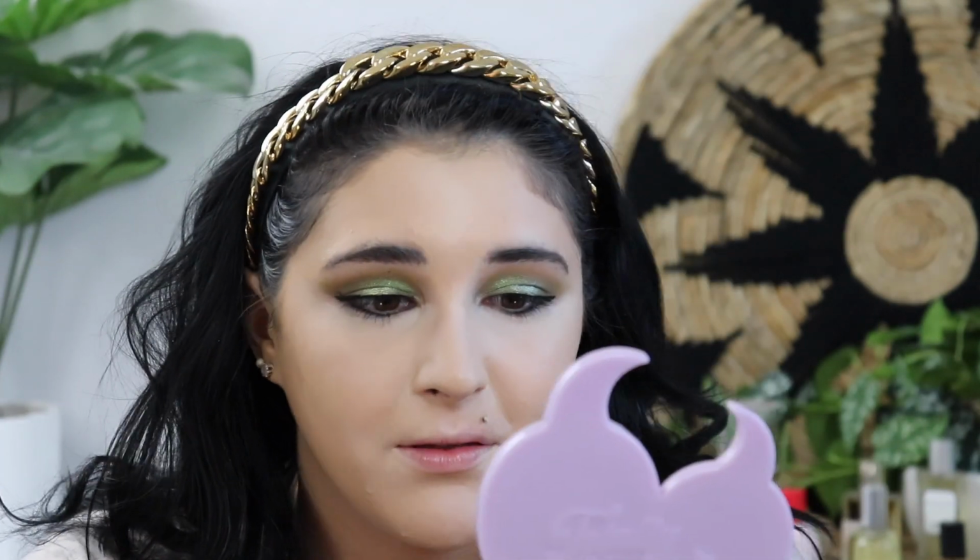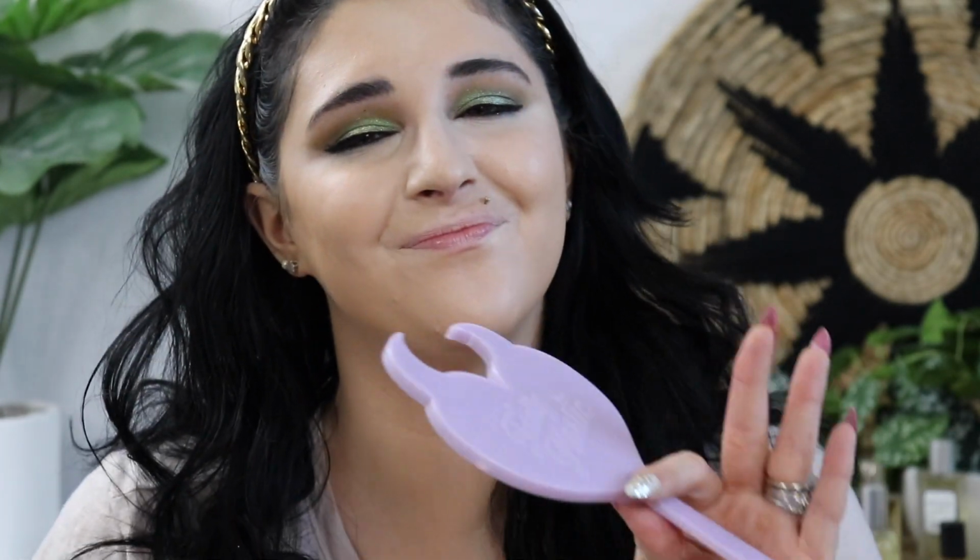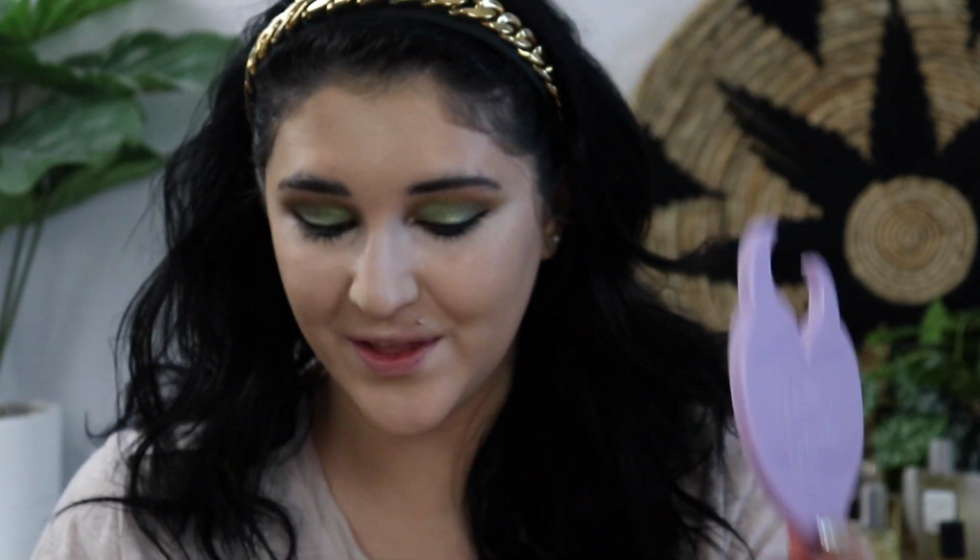I don't know if I'd call this full coverage. Where the concealer is, I can see my freckles the most. I don't think I'd call that full coverage. It's pretty, but the foundation is the clear winner.